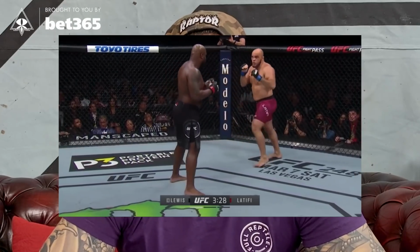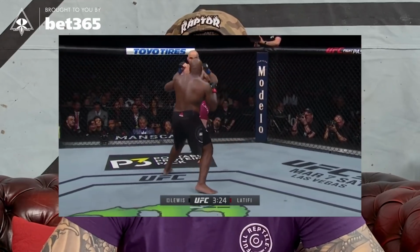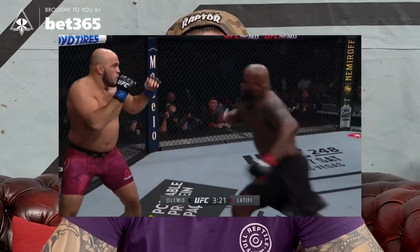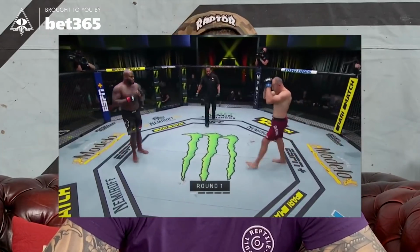The other thing with Derrick Lewis, which is going to be something Curtis Blaydes has to keep in mind, are the unpredictables when it comes to leg attacks. Flying knees from the big man is always a surprise when I see it, even though I know he does it, as well as head kicks.